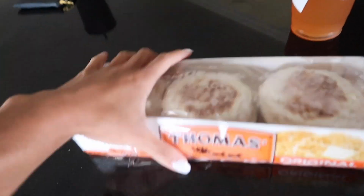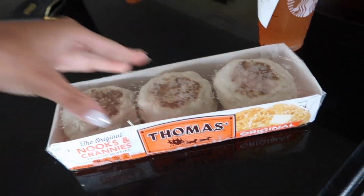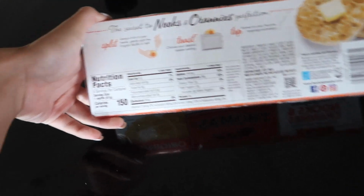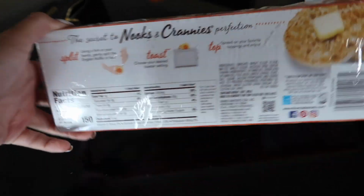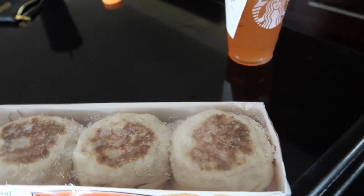But I love, love, love these exact English muffins. The Thomas English muffins are absolutely amazing. They're lower in calorie, my mom says, so they're 150 calories for one, which is pretty high, to be honest. That's more than what I thought, but they taste so good. I really like them, and that's what I'm gonna have for breakfast. So let's cook it up.